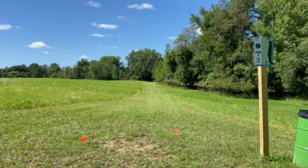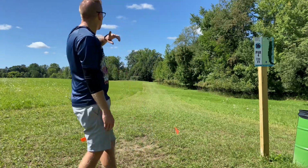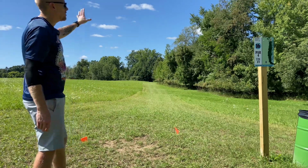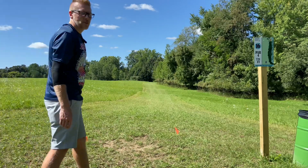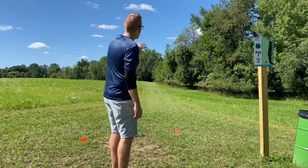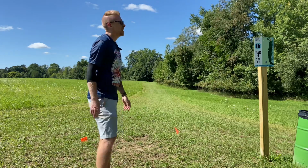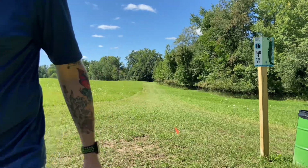All right, hole 16, par 4, our second par 4, 721 feet. You can see we have a long, mowed out, kind of undulating fairway. It gets back to the woods, and back in the woods is where the basket is. I don't have 721 feet of power, so I'm going to snap off as much as I can. You don't want to go to the right. Try to stay left. For me, that's going to look like maybe some forehands or a backhand that pushes out into the taller grass. But either way, just don't go to the right.